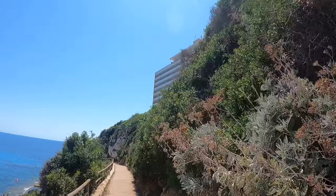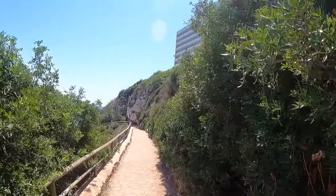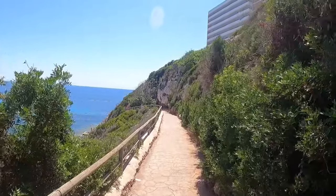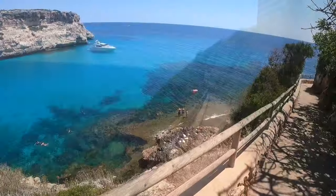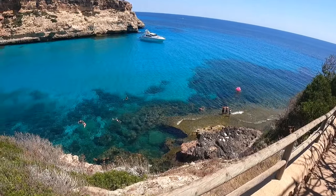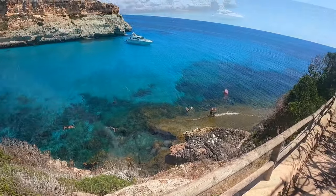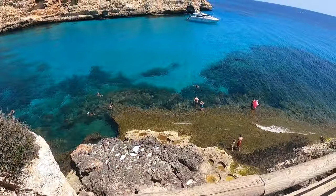So above me you've got hotels, and there's several little steps going up to the hotels. Down the bottom there you can see people swimming, snorkeling. It's brilliant, doesn't it? That's just fun. Really wouldn't have thought it, would you?